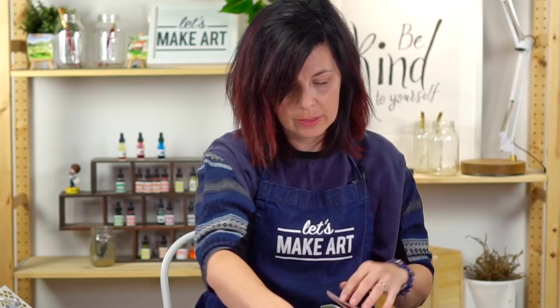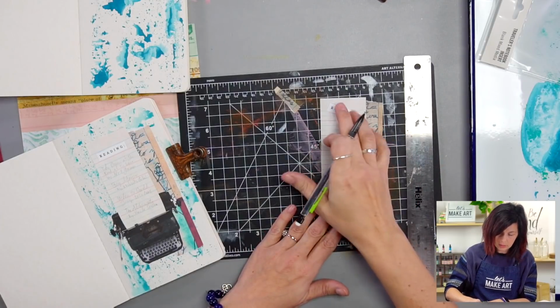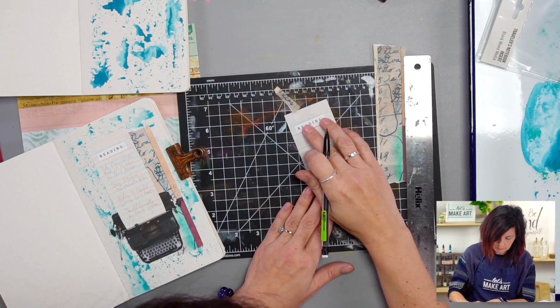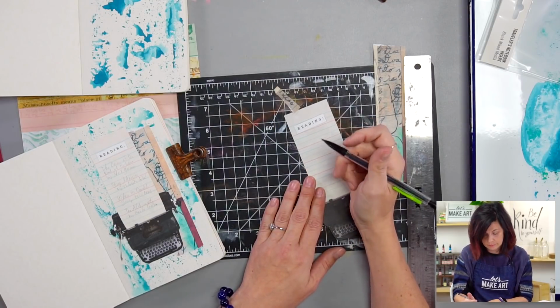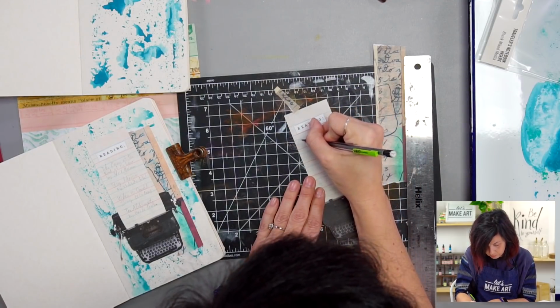Okay, so I'm gonna write some of the books that I read this year on here. And one of them is The Ocean at the End of the Lane by Neil Gaiman. And you could do a pen if you want. I think I did a pencil because I was being precious. I was worried about messing it up. So don't. But if using a pen stresses you out, then use a pencil and you can erase, and that's fine too. Just do whatever you want.